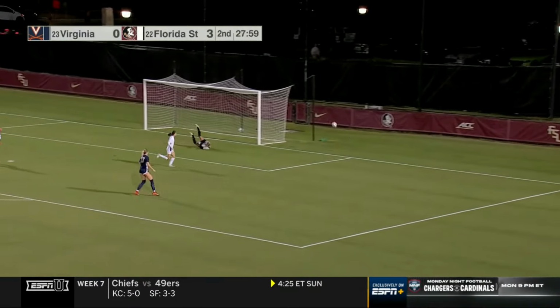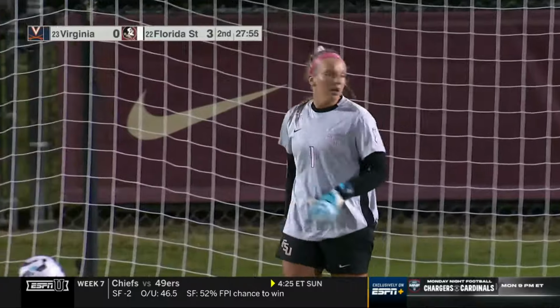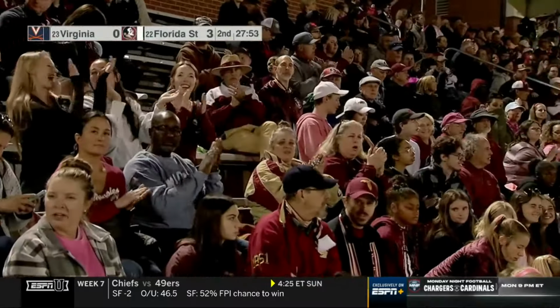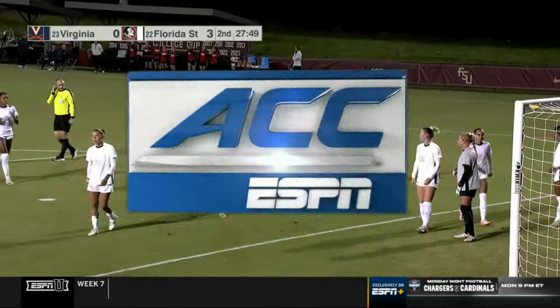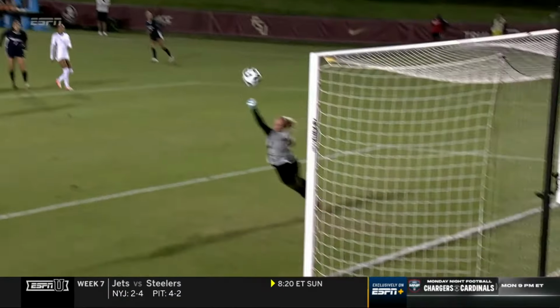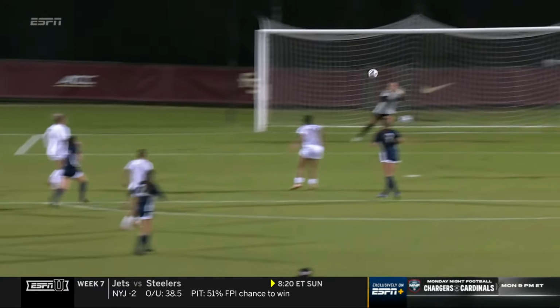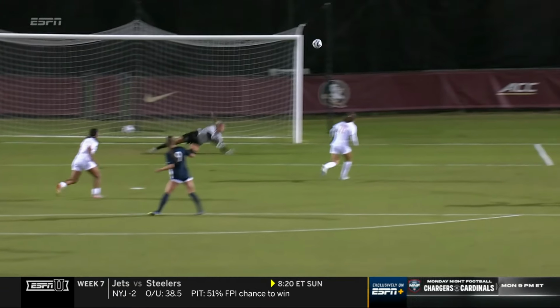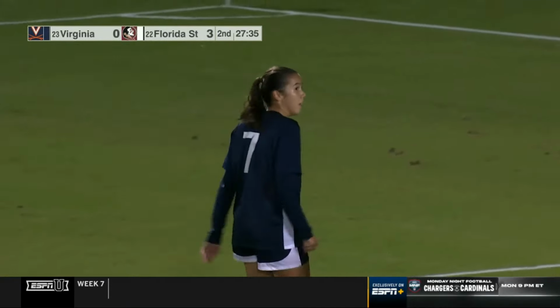There's a shot, and Virginia starting to turn it on a bit. Now Virginia's starting to give Florida State a little bit of a taste of their own medicine. Haven't been able to get out of their own half. They're starting to build with more confidence. Really wonderful turn right on top of the 18-yard box. I think it was McDermott. Just knows exactly where the goal is, gets herself on the half turn, unleashes that.